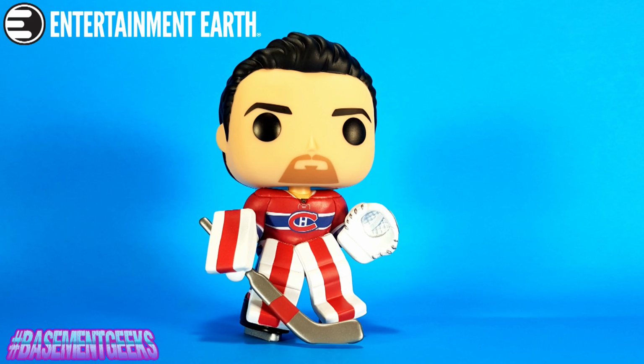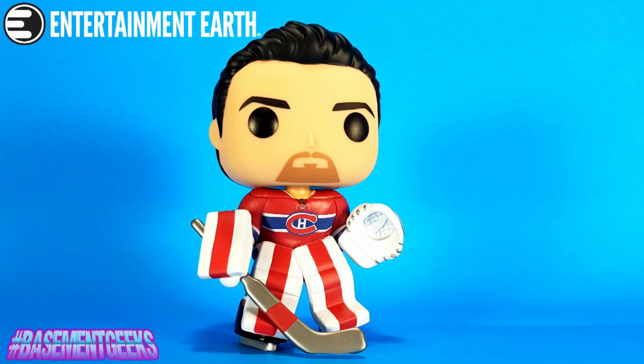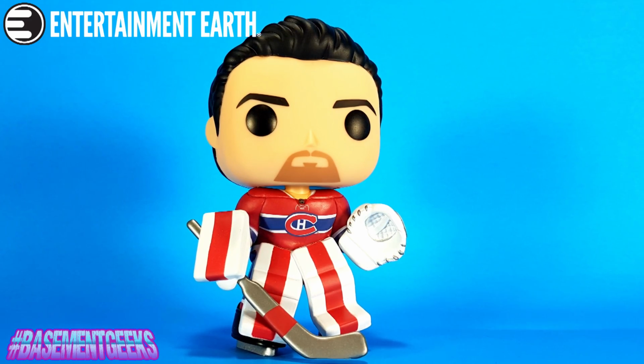And now, I guess, we have to do the Hab. And it's Carey Price. So we have Carey Price, and like Lundqvist, it is the same body mold with all the goalie gear. He, of course, has his number and name and everything with the Canadiens logo. And we joke, but the Carey Price pop is actually very nicely done, looks a ton like him. Do you have anything to add?